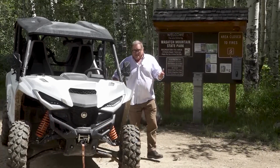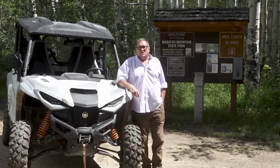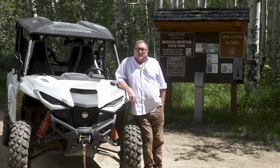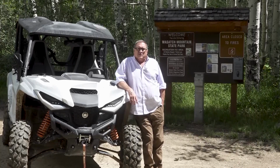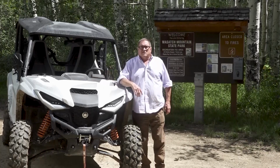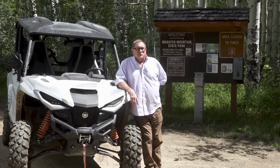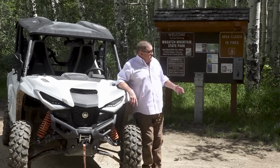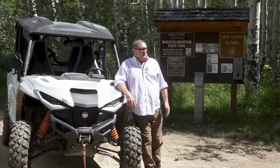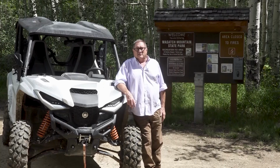Decided, because side-by-sides are street legal, or can be now, I was just gonna skip the trailer and drive the machine right to camp. You know, a lot's changed since we started At Your Leisure back in 2002. One thing, side-by-sides didn't exist. We were a year away from the Yamaha Rhino being introduced to the marketplace. This was not a part of Wasatch State Park. And it was just a little pond off of a side road way back in Forest Service land.